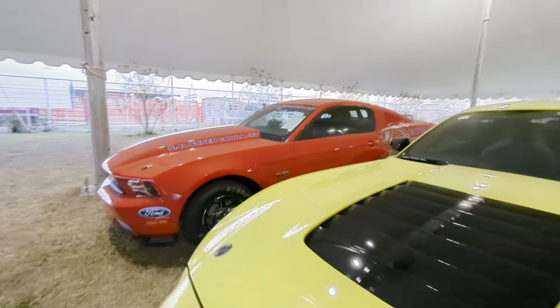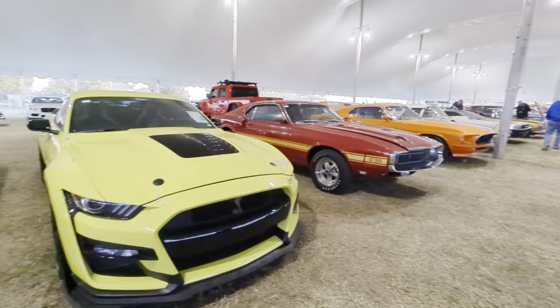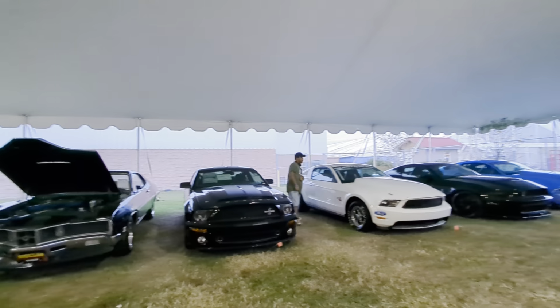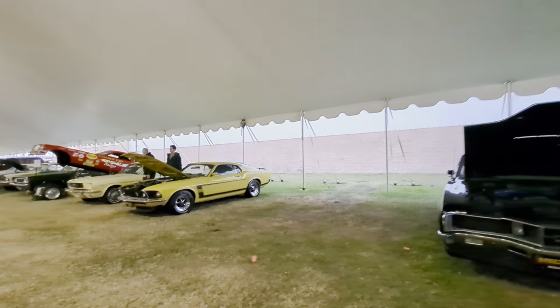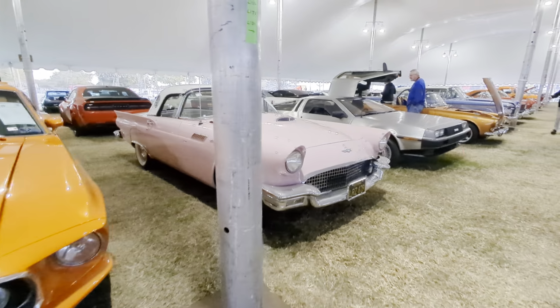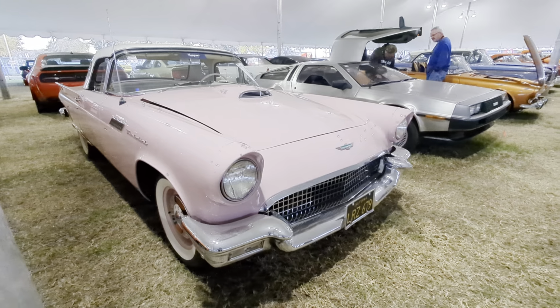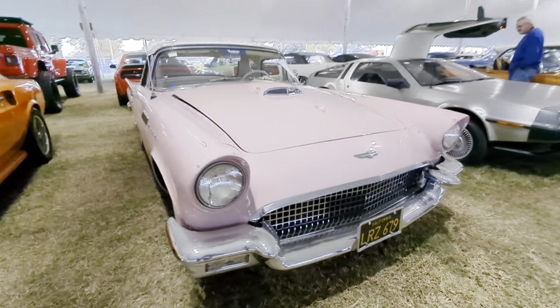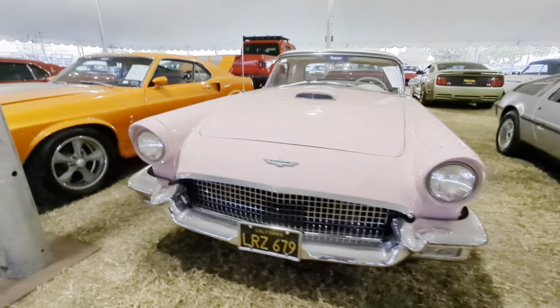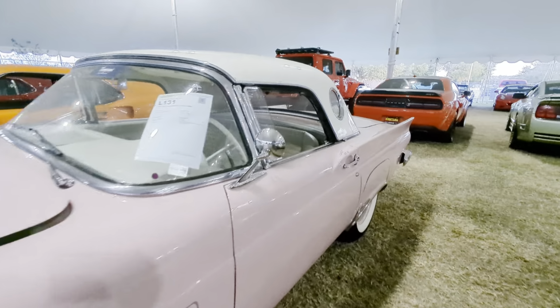Absolutely a huge production that they do here. Trying to show you everything here. Ooh, I like the pink cars. I've got a pink Citroen CX wagon. This one is really cool. T-Bird. Love it.